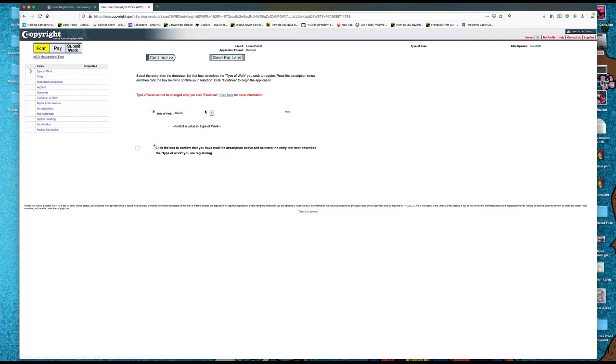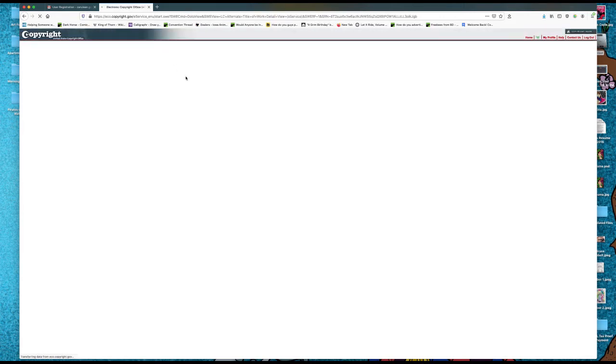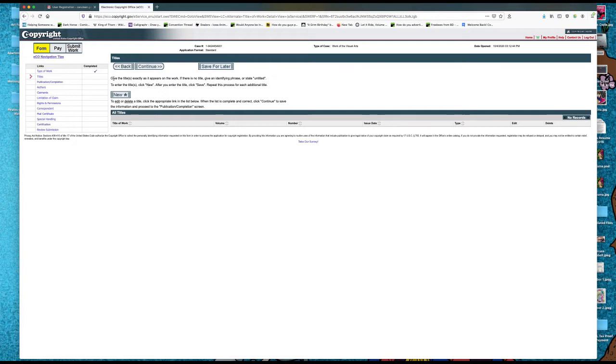From the drop down, for a comic book, choose Work of the Visual Arts. Click the confirm box and then go back up to the top. You can save this as you go if you want, like if you have to stop for some reason. If you get interrupted, you may save the document at any point. But we're not going to do that. We're going to select New.